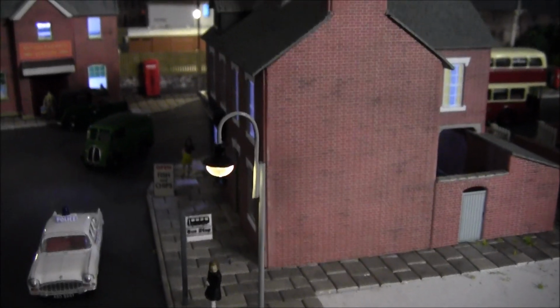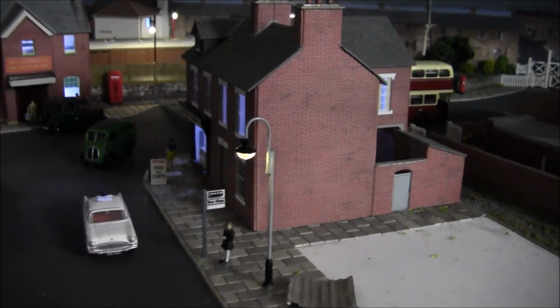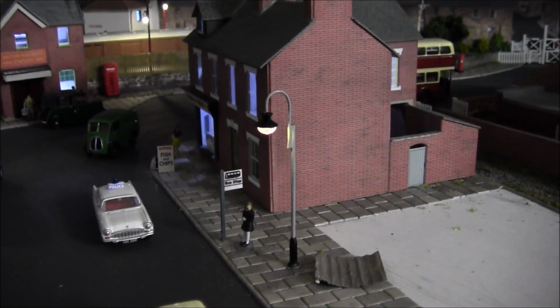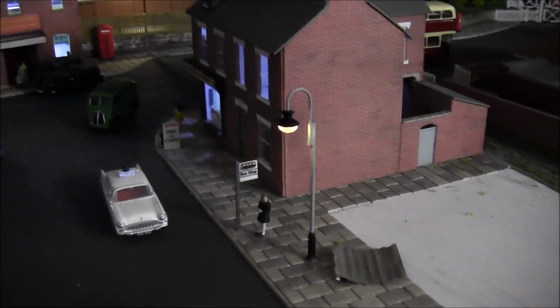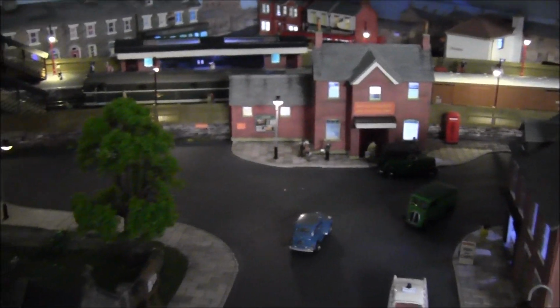I've put in one there, one by the station entrance, and another one just here. But there is one more to go in beyond that brick wall, just between the bus and the brick wall. I've painted that one. I'm just waiting for it to dry. So the next job is, I've got a space there. There's another one of these terrace houses to go there, and that will finish this scene off. That and the lamppost will finish this area completely.